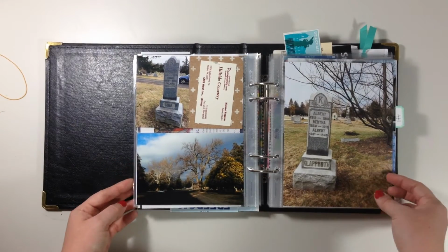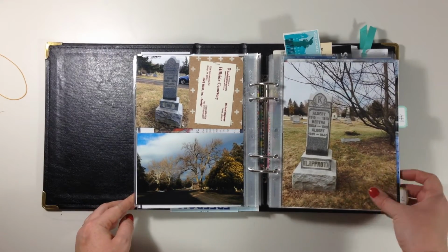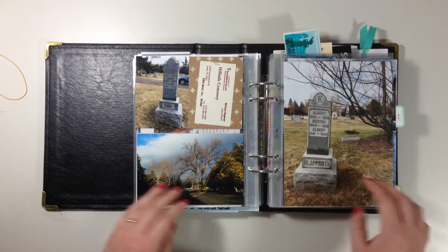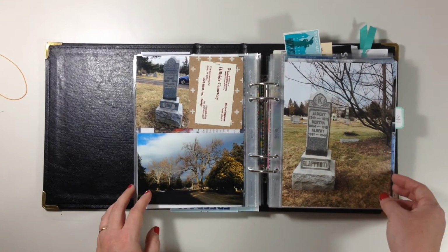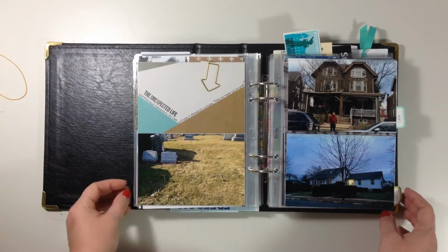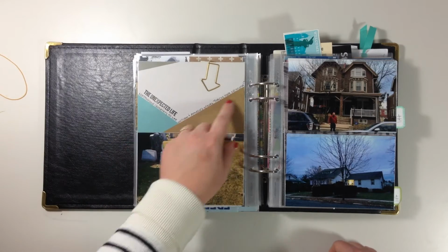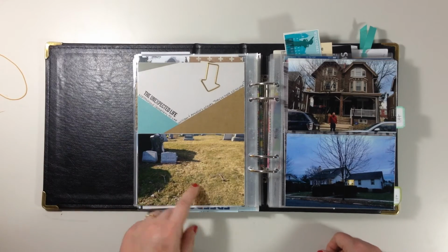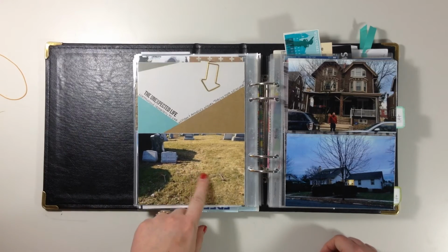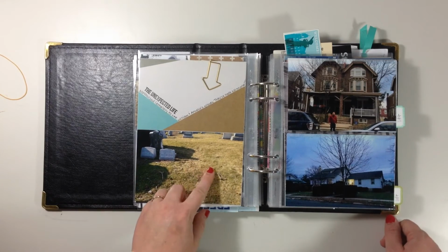Later on, we went and visited some graves. So this was actually the second grave we visited. I included a 6x8 photo here of the headstone. I still have yet to document about this and journal it, so I'll come back to that soon. This is the first grave that we visited, and I just kind of journaled about that here on this 4x6 card. My husband's second great grandmother on his other side was an undertaker, and ironically, she has no headstone here, so we're kind of surprised to learn that.